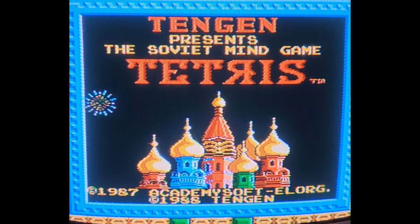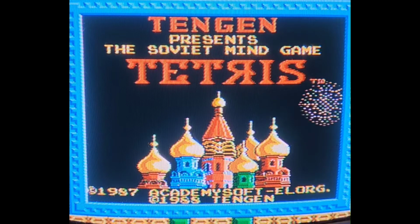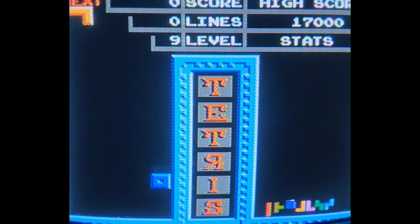Now everyone knows what Tetris is. You'd be hard-pressed to find a gamer that hasn't played it. But the unlicensed Tengen port has an interesting backstory. Back in the 80s, Atari had obtained the rights to release the arcade version of Tetris, which they did. Then, in 89, Tengen released their unlicensed version on the NES.